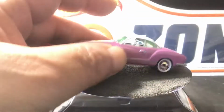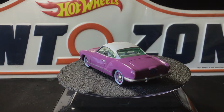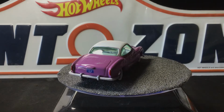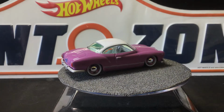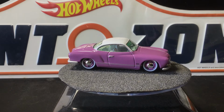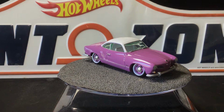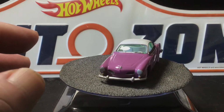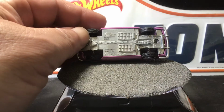But actually this right here, the Johnny Lightning, hands down my favorite. Everything about it. I don't know why it's so dark. Let's try to get a little bit more light on there. Nice white interior. I would say that color is, I guess, a lavender. Some might say fuchsia. White roof. This thing's solid. All metal. Really nice. Rubber wheels. Very cool.